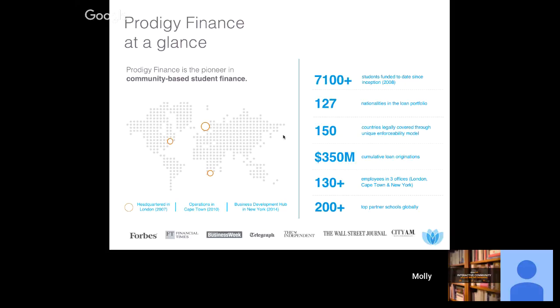First and foremost, we're not a bank. Who are we? We have funded students from 150 countries. We've originated over 350 million in loans. We are now at 140 employees across 3 major offices, with other employees scattered throughout the globe in places like London, Cape Town, New York, Mumbai, Madrid. So we're a growing, international company that represents global talent.